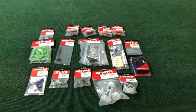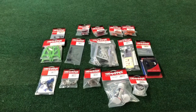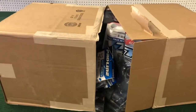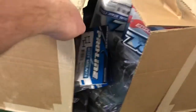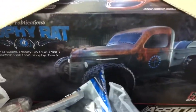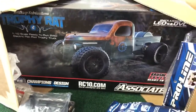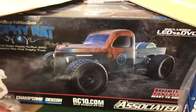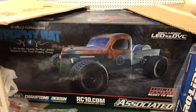All right, guys, we got one more box. It's not Traxxas. Inside that box, got a special order. So let's tear it open and we will see what is in there. All right, guys, I wasn't sure how I planned on doing that on camera, so I kind of just broke the box open in the middle. It looked like there was two boxes taped together there. This one does contain a lot of Proline stuff. And if you can see in there, Team Associated RC10 Trophy Rat Truck. Okay, I had a customer come in and wanted that. So we got it in for him. So let's pull everything out and we'll check it out.